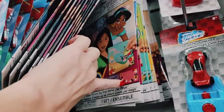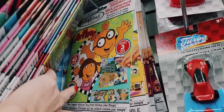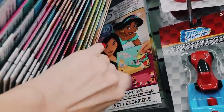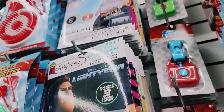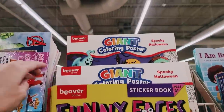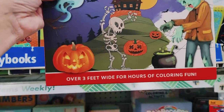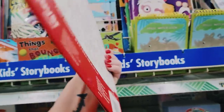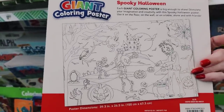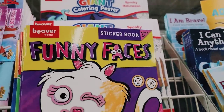It's the one thing I looked forward to when we went camping, because I would have a couple of these underneath the kitchen table there that's stored in the seat. And I just thought that was one of the coolest things to play with. How simple life was back in the early 80s. Funny faces, and look at this big giant coloring poster over 3 feet wide, and it's a Halloween scene. Get ready for fall and Halloween stuff to hit the shelves, people.